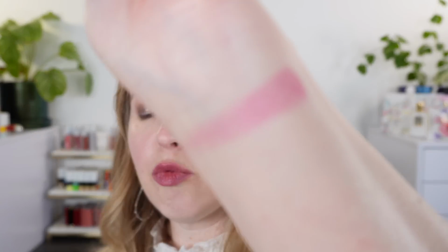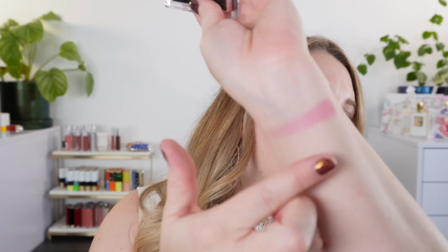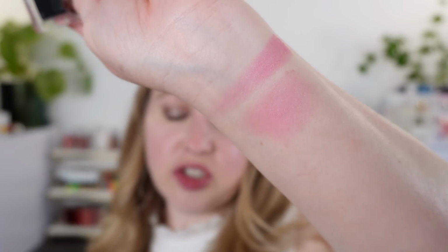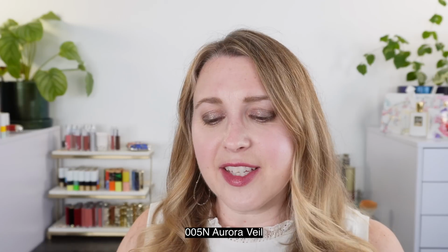And you can see that this is a really beautiful mid-tone pink with a touch of blue. Really beautiful shade. Let me buff that out. We do have different finishes available in the blush. You can see that this one is more of a pearl satin finish. And then in the same vein, I have two other shades here that are in the nuance section. So we have Aurora Veil, which is 005N. And I had to get this, right? Because it's like lavender. Look at this.